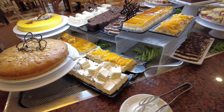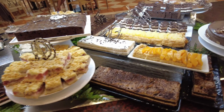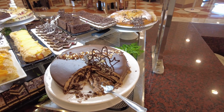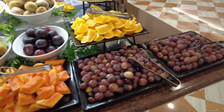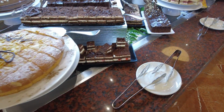Of course, I went back for starters, but the guilt had kicked in, so I thought, why not? I'm going to go and get dessert. And I tell you what, there was so much to choose from. Look at these cakes. They were absolutely beautiful. There was a lot of fruit as well, but I'd already eaten too much, so I thought, well, you've gone past the point of no return. Just get the cakes, get the good stuff, and get it down here.